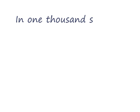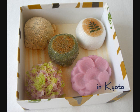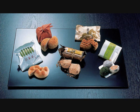In the 1600s, there were Wagashi competitions in Kyoto and Tokyo, so many kinds of Wagashi were developed. It is said today's Wagashi was completed then.